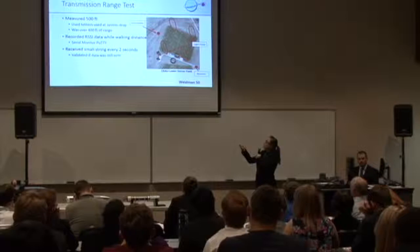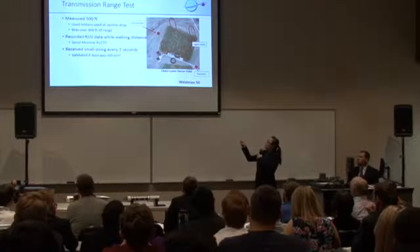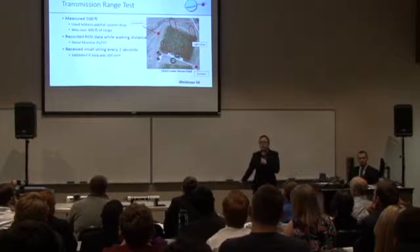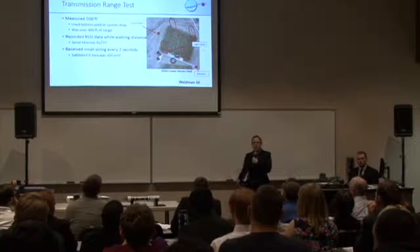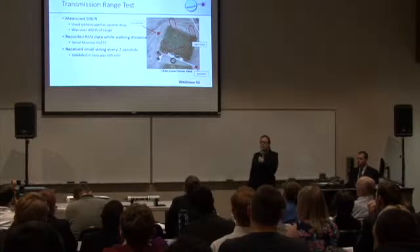We started the transmitter by our receiver and then slowly walked over to this location, which was roughly 500 feet. We measured the output from our transceiver, which was our RSSI data, using a serial monitor and logged it using the program PuTTY. And then we received a small string, which was just the symbol A, every 2 seconds to verify that we were still receiving data as we were conducting our test.